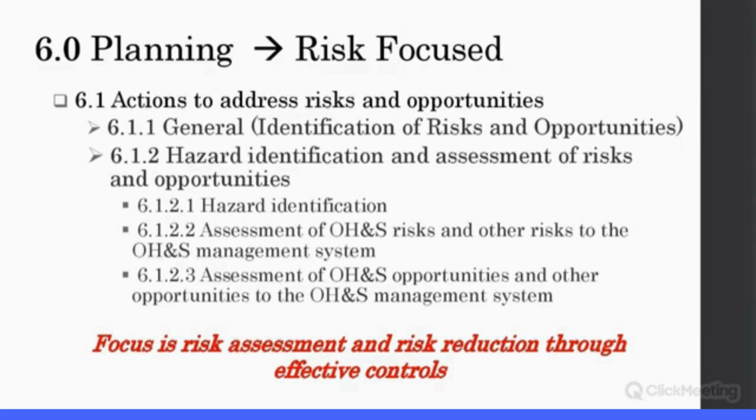Again, same as environmental, section 6 is the big deal section. This is a risk-based process. When you get done with this process, you should be able to clearly articulate to me what are the high-risk activities in our operation. Where are you choosing to focus risk reduction programs or projects? How are you doing this?